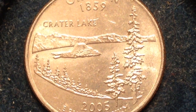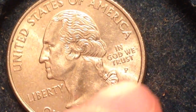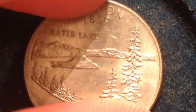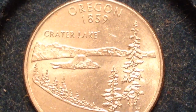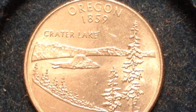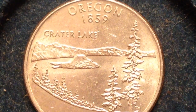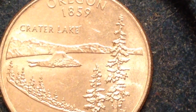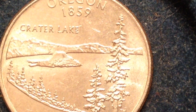So this quarter came out in 2005, and the error exists on the Philadelphia Mint coin. You can tell if yours is the Philadelphia Mint by looking at that right there. So we flip it over, and the error is on the reverse. It's a double die reverse. The real point of focus is the tallest evergreen tree on the right side of the coin. I don't know exactly what type of evergreen, but it's definitely an evergreen. Definitely aren't leaves on that.